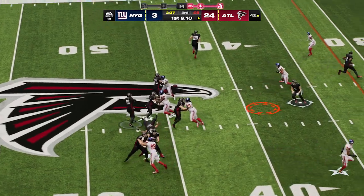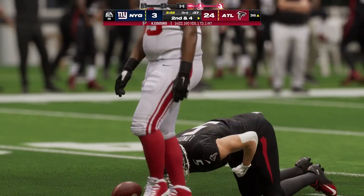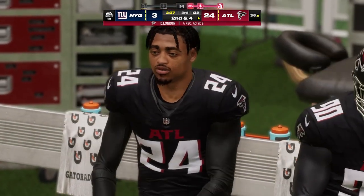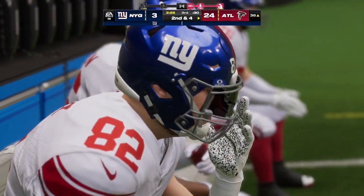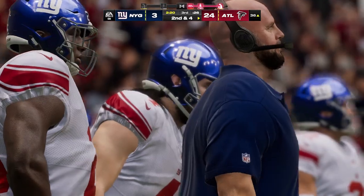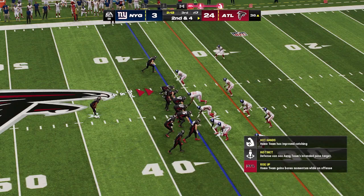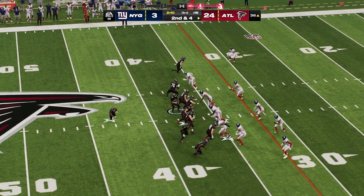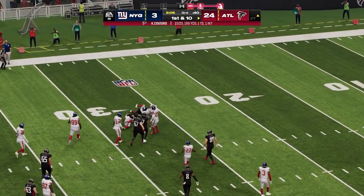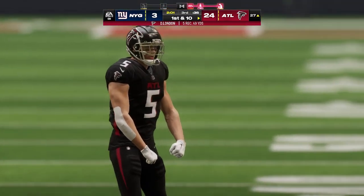From the gun, here's Cousins. Over the middle, caught by London. Call it a gain of 6 on the play, and that will bring up 2nd down. Now Cousins throws right back to London, complete again. Back-to-back receptions for him, and it's another 1st down.